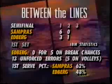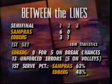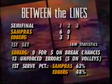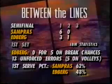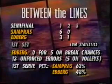Chances, had 4 of them in one game. 13 unforced errors, 5 on the volleys. That's unusual, but boy, it's the blistering ground strokes of Sampras that we thought might change this one around. And the big difference, the serve percentage is 62% for Sampras, and he's getting a good look at Edberg's second serve because Edberg's only got 48% of serves into play.